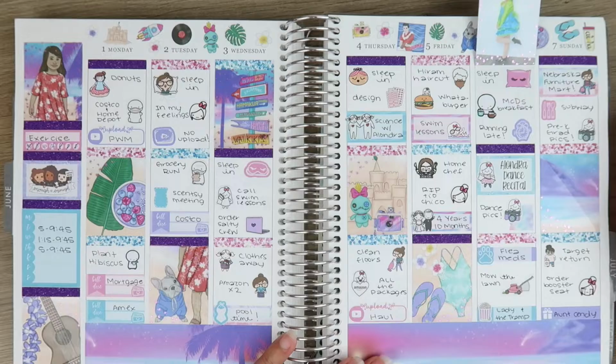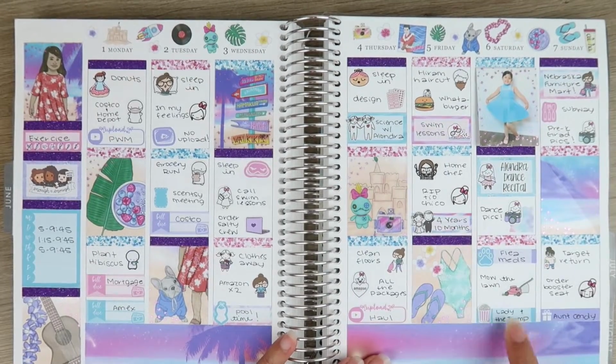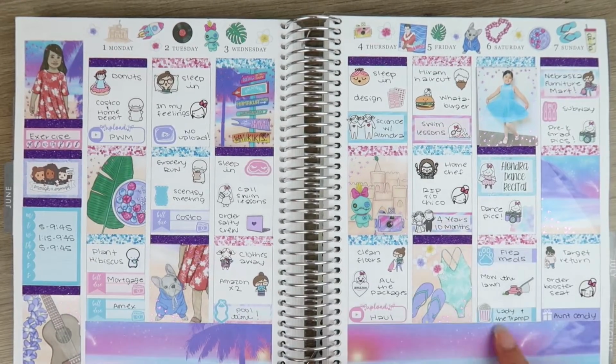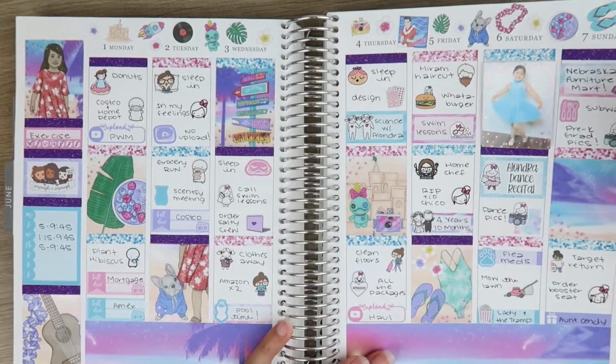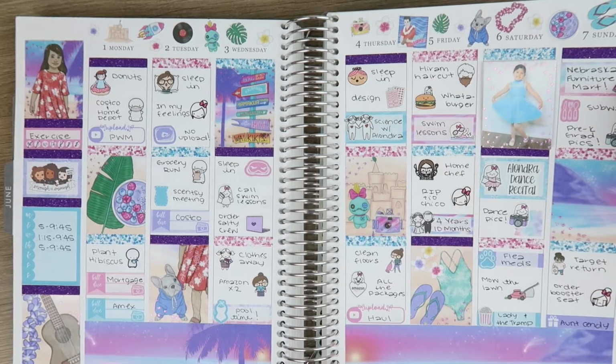Yeah, we just had some McDonald's breakfast, her dance recital. We watched the Lady and the Tramp movie on Disney Plus that night. It was very boring. We all fell asleep. So, I mean, unless you like it, then hey, that's no shade. But over here, we went to Nebraska Furniture Mart just to walk around because we were looking for end tables for our couches for our living room.